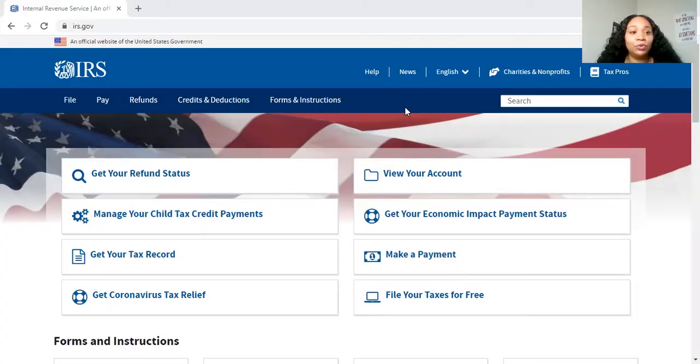In order for you to get your EIN number, there is no charge as long as you go on the irs.gov website. There are different ways you can get your EIN number through other companies who can assist you with this, but this is one of the easiest processes to get done within your business. So you first want to put irs.gov in your browser, and it's going to bring you to this home screen.